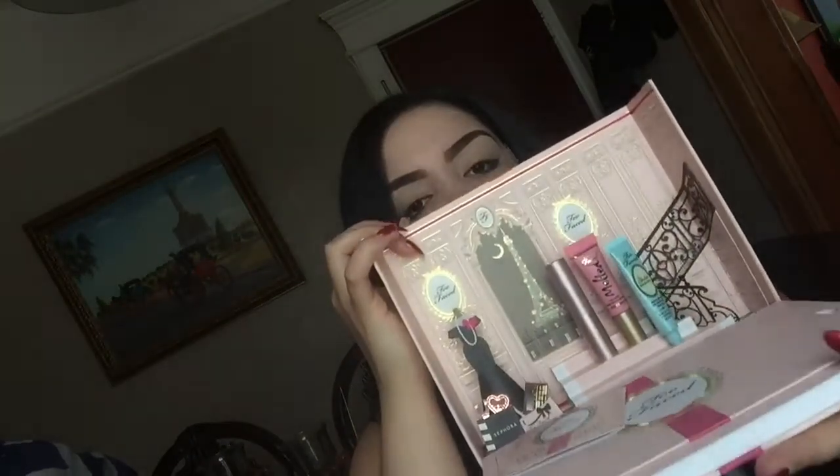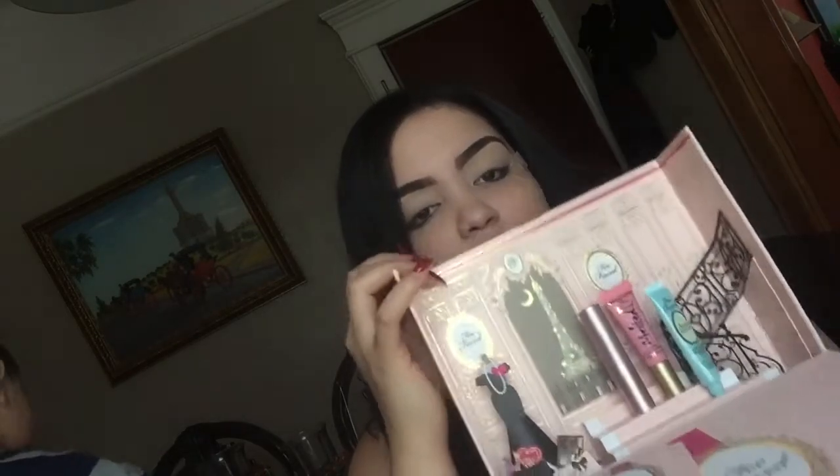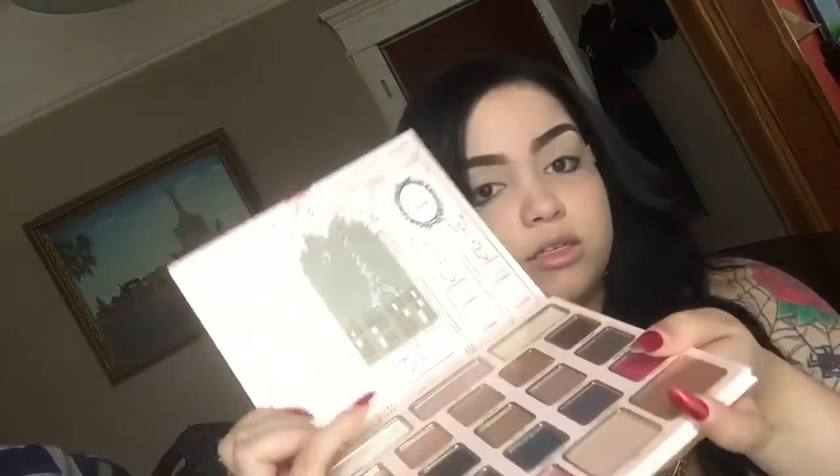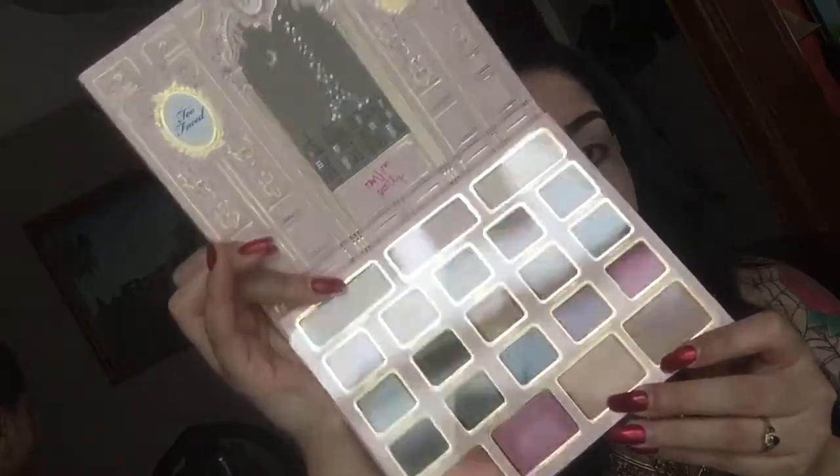Got this Too Faced palette, which is called Le Grand Palais, which I hope I said that right. It looks like a pop-up book. If you ever made one of those when you were in school, I know I did. And then it brings a palette inside, which I'll show you in a little bit. So it brings a mascara, it brings like a shadow insurance primer, and it brings this palette, which is amazing because it has everything.